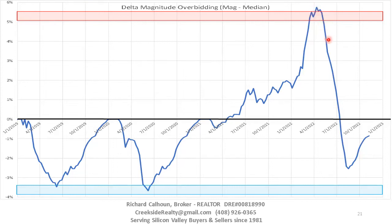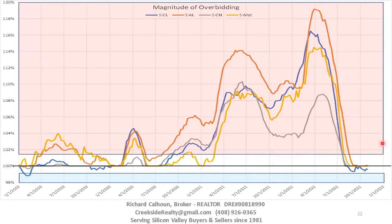100%. Now you can see the rapid drop off, a little bit of improvement. Now we're having a plateau. Because the number of sales have dropped off, I'd almost expect this to go down. But at the same time, sellers are starting to adjust their asking price, which decreases the overbidding. And in general, buyers tend to wait for sellers to reduce their price versus going in and making offers below asking price, which tends to keep the magnitude of overbidding very close to 100%. At least it keeps it hard from going below.